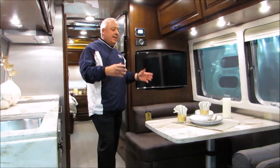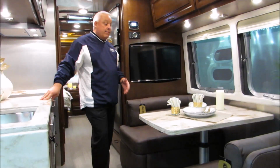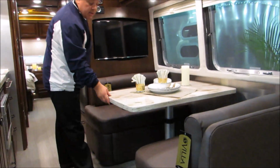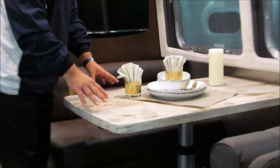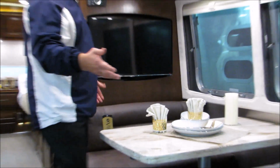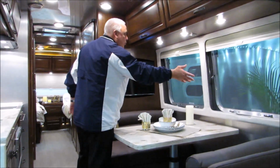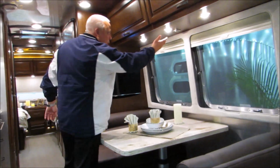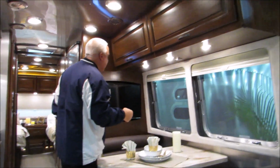The dinette in the classic sets up obviously beautifully. Starting with, I guess, the solid surface Corian table, which by the way is on a gas cylinder that drops into place, which allows, of course, for a dual sleeper. As you can see here, we've got once again that beautiful light that's going to pour into the Airstream, along with the overhead LED lighting.